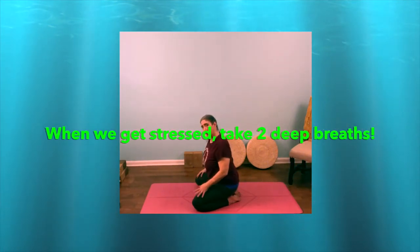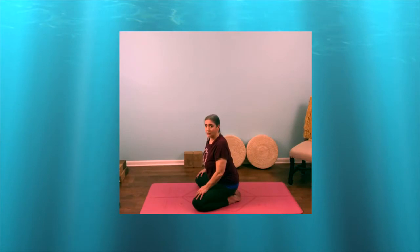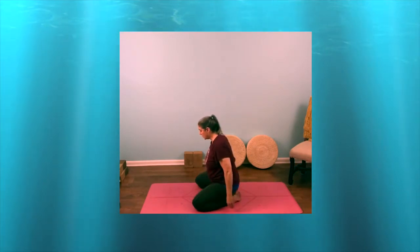Let's move into a pose called Double Saddle. Bring your knees apart, sit down onto your heels, bring your hands behind you, and you're going to ease into this pose. Now, this might feel like enough for you.